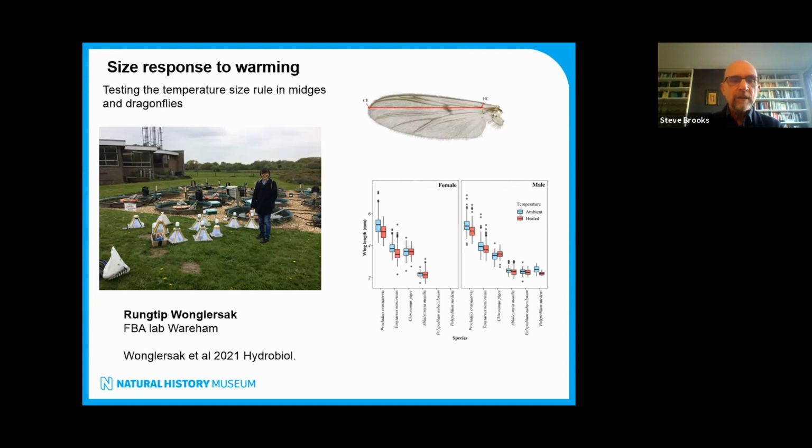So Rungtip Wonglerslack looked at both midges and dragonflies to see if this held for those two taxa, and she used the mesocosms at the FBA lab in Wareham, where, you can see her emergence traps here. She floated emergence traps on 10 of the mesocosms that were running at ambient temperature and 10 mesocosms that were running at +4 degrees above the ambient temperature, collected all the midges throughout the whole growing season that were emerging from the lakes, and then measured their wing length.